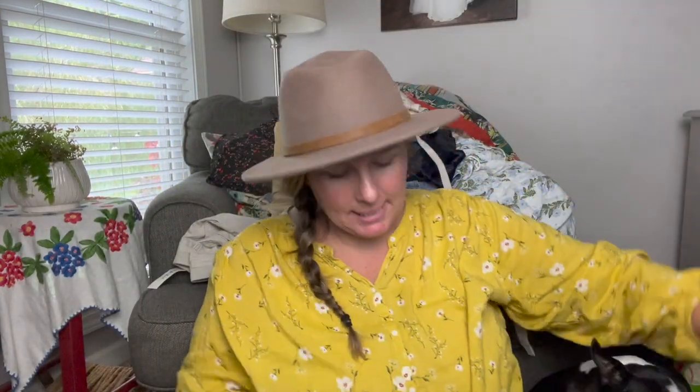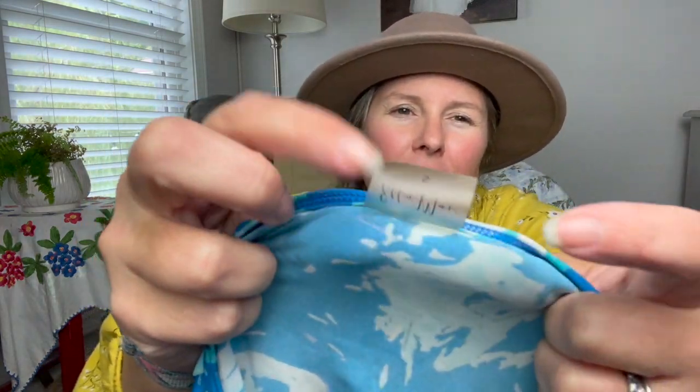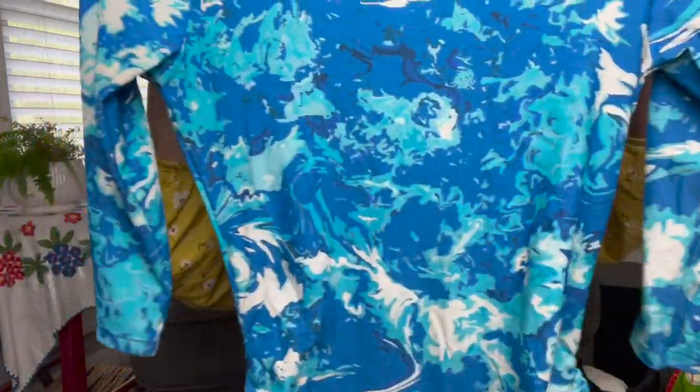Okay, this is another thing that was in the store for $5.99. The brand is LMR, size small. I looked it up. It looks like it's maybe just a boutique swim brand, but it's just a long sleeve swim shirt. I think it has UPF 50 protection. It's got these tie sides to it. So I did go ahead and grab that.